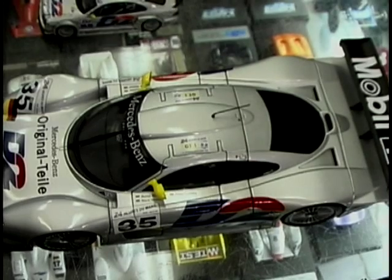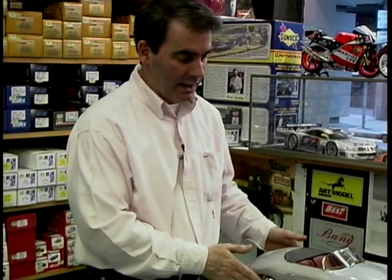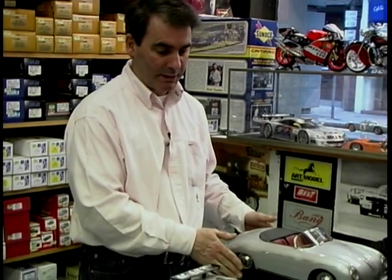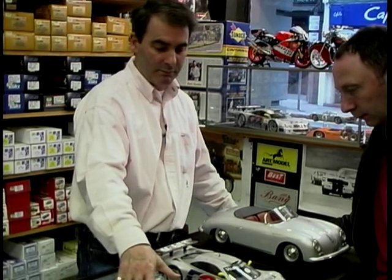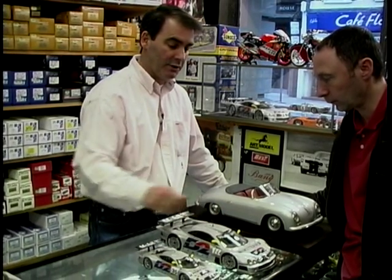Right, I understand. Which one's the most popular as far as the customers are concerned? These two scales really, 43rd and 18th are the most popular. How do you display them? I mean, at home, obviously, you're going to have a problem the bigger the scale, really, isn't it? Yeah, this one comes with its own showcase, so this can be displayed on its own. Normally, most people would have cabinets at home if they've got them, or they can display the bigger ones like this individually.